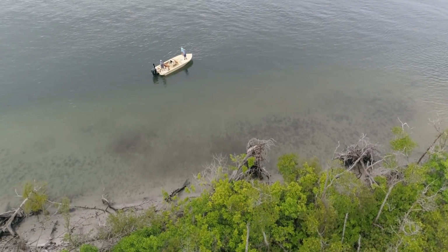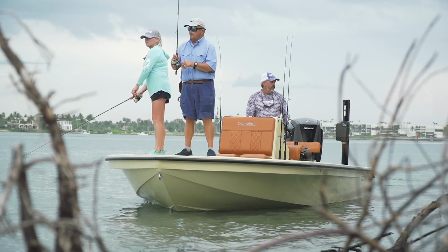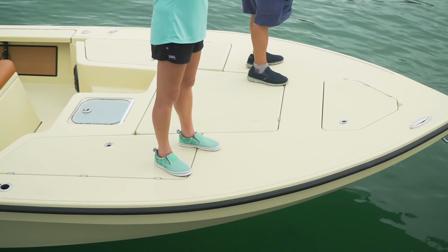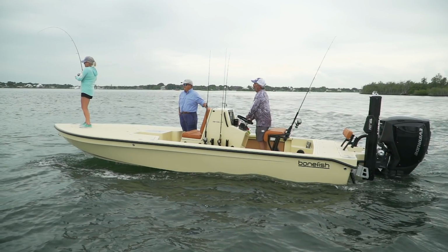We got the boat back inside, and the first thing that jumped out to me was the deck space on this boat. The boat is really fishable. I had plenty of room to work on. Nothing to trip over, nothing to get hung up on, and that really proved when I hooked up on my tarpon today. I was able to jump up on that bow and really move around, super stable.